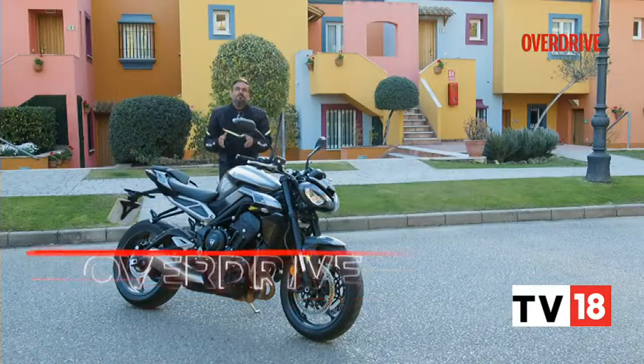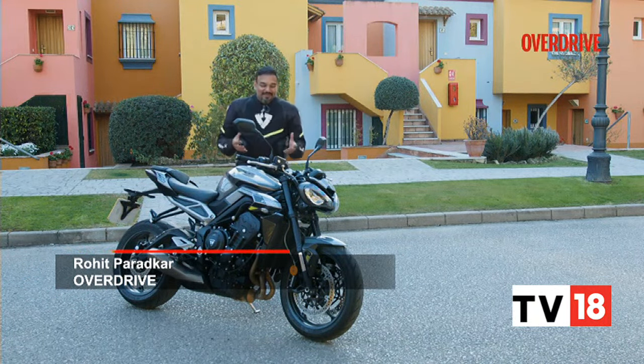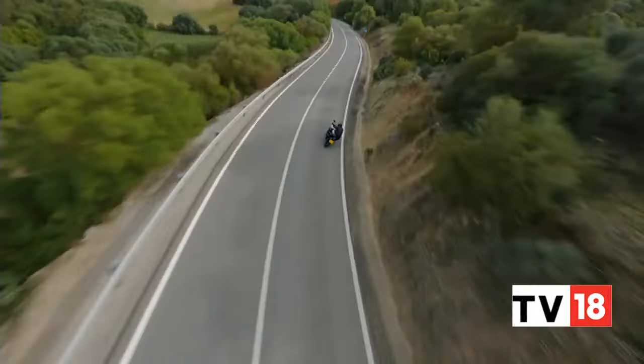In the world of street-naked motorcycles, the Triumph Street Triple holds a very special place. Its compact dimensions, its fruity engine, its lean bodywork and very comfortable ergonomics make it one of the friendliest street nakeds out there.